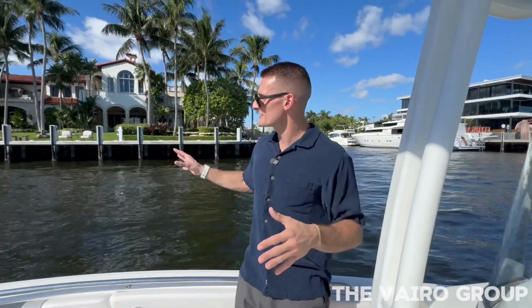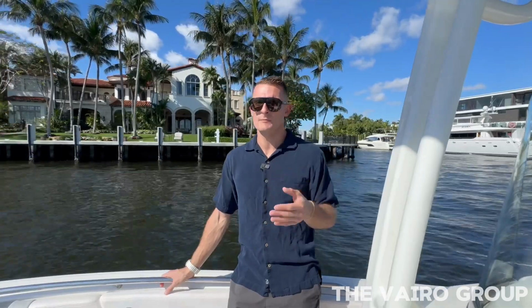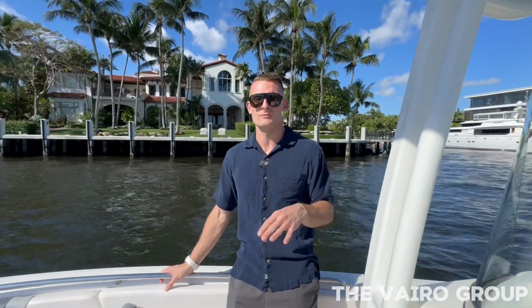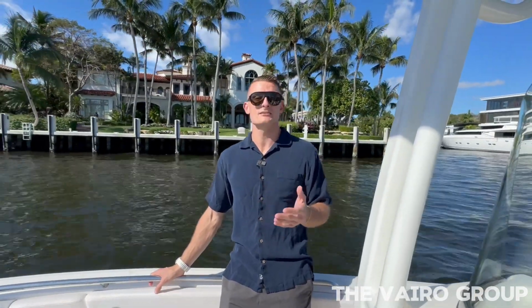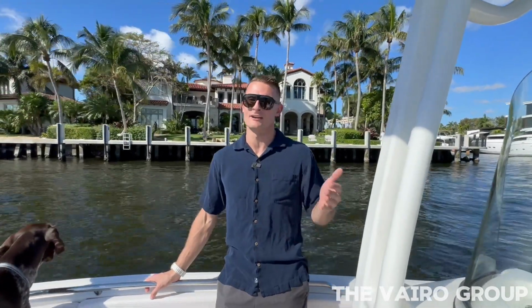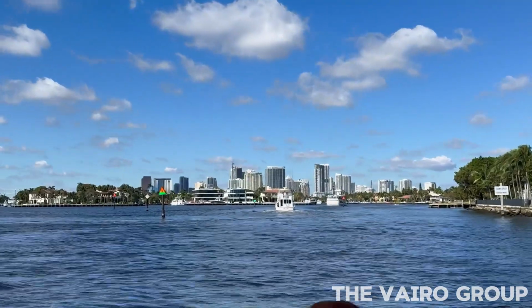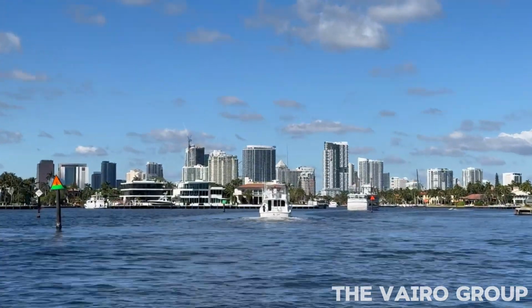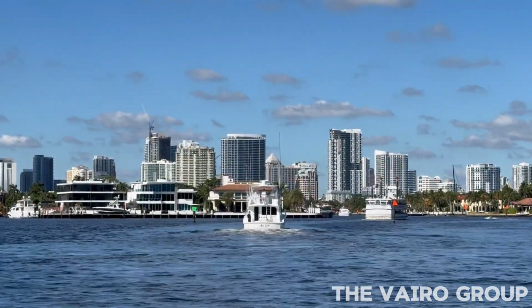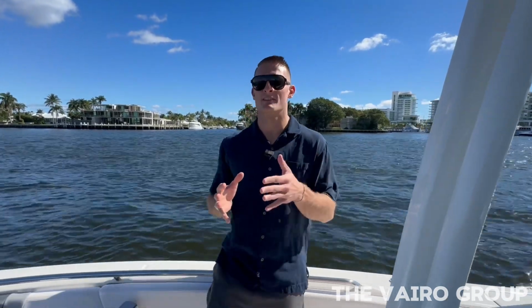Now, in terms of the real estate and the homes within Rio, you have a lot of different options, a lot of charm, some older historic homes, some larger, more modern homes as well. Our median sales price is $2.9 million. However, we do go all the way up to $40 million. And that's the downtown Fort Lauderdale skyline, and it's going to completely transform here over the next 5 to 10 years. Just wait.